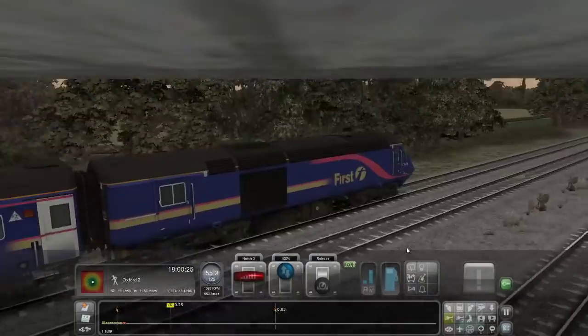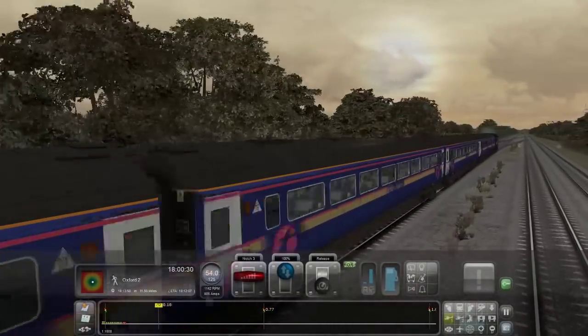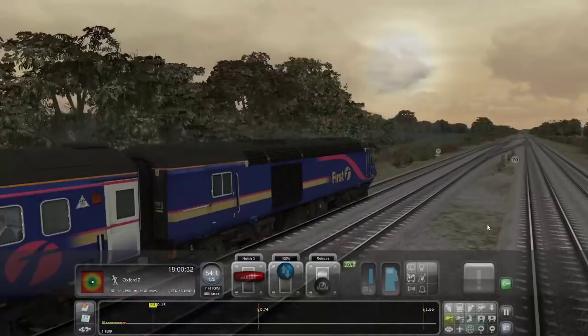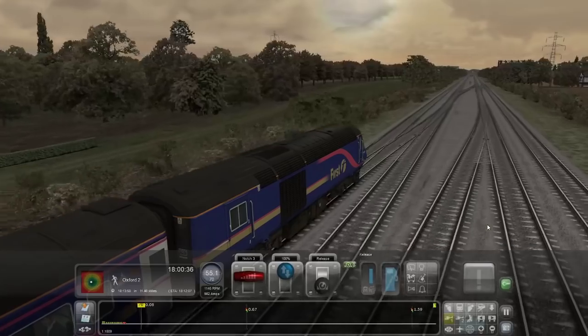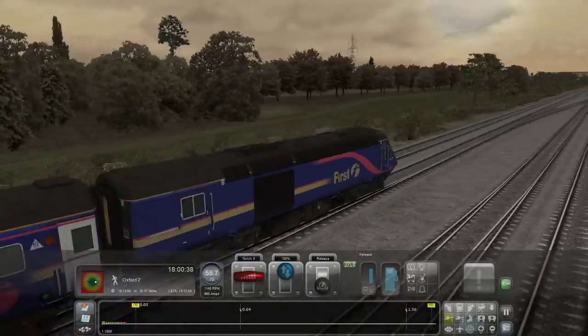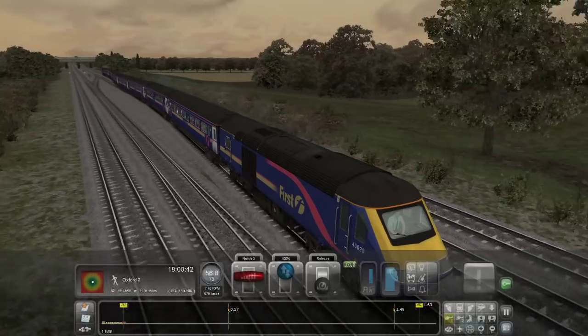So what liveried HST have we got coming past here then? Oh, one of the older ones again. It's coming off the line from Oxford. I'm just snaking across.